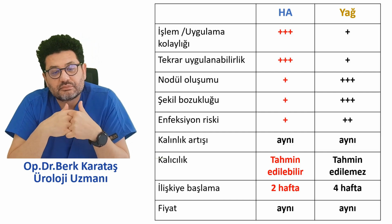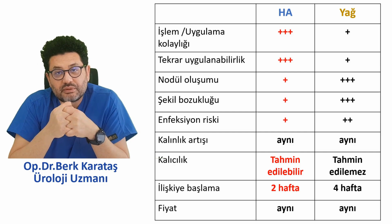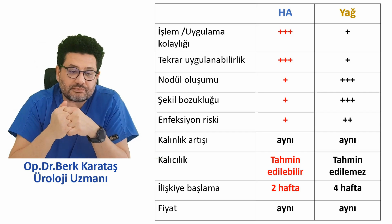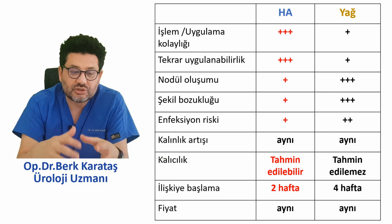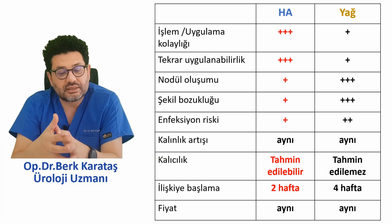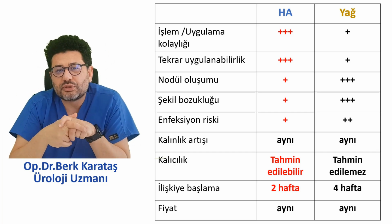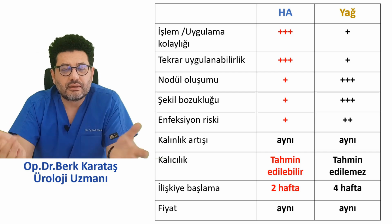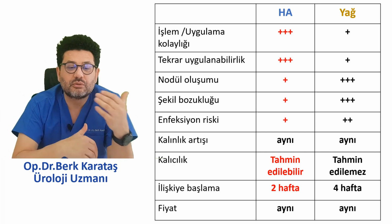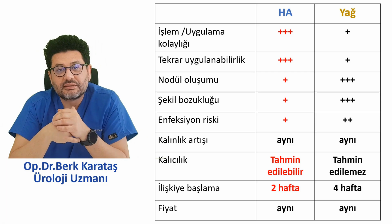Regarding the price, when I first started with hyaluronic acid injections, the price was really much higher compared to fat. The price was about twice as much. So, if we were doing fat injections for 1 lira, we were doing hyaluronic acid for 2 lira to achieve the same thickness. But because of its advantages, I continued with it. Right now, there's not much of a difference left between them because, as you know, due to the situation in our country, the prices of operating rooms and materials have increased significantly.